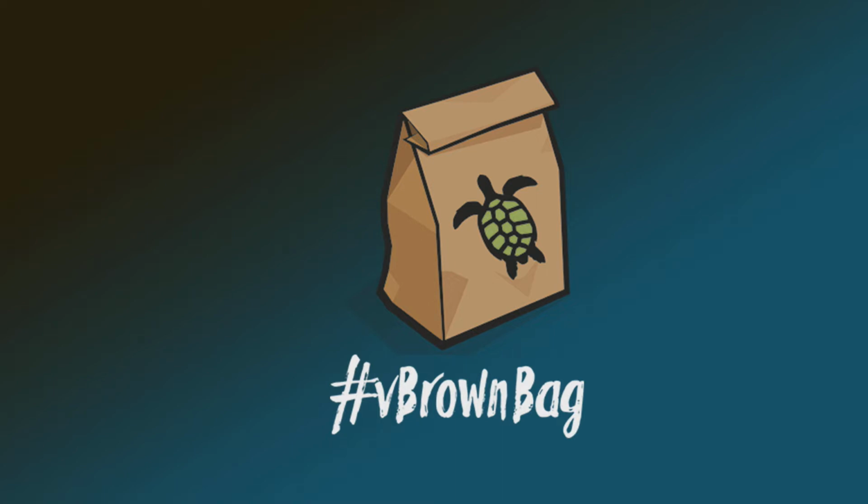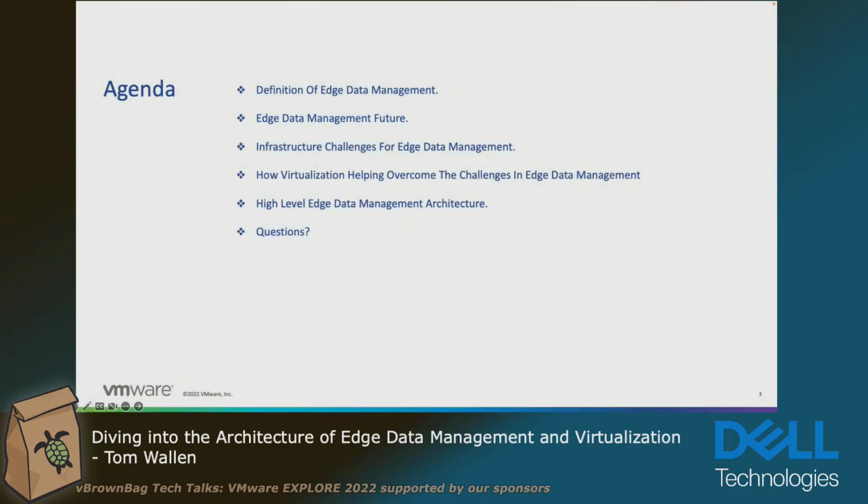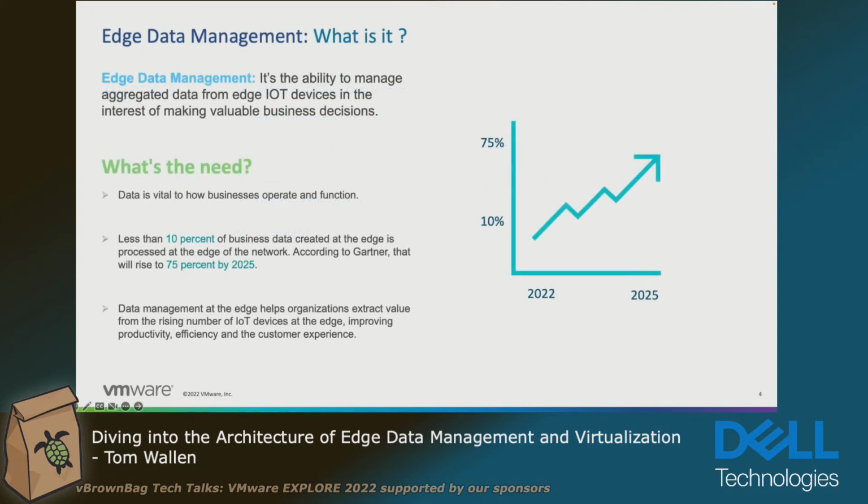Today I'm going to be talking a little bit about edge data management and why it's important and what customers need to be doing about this. A quick agenda. We're just going to go quickly over the definition of edge data management, what this means, why this is important today, and what customers should be doing about it.